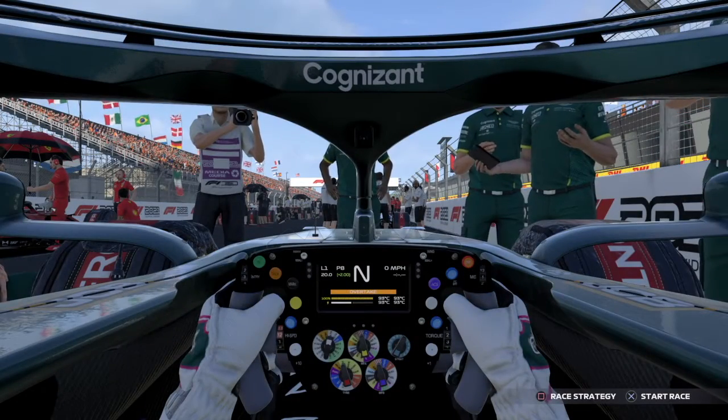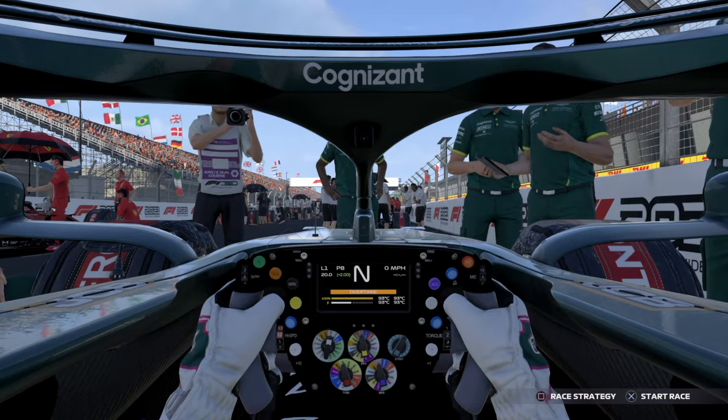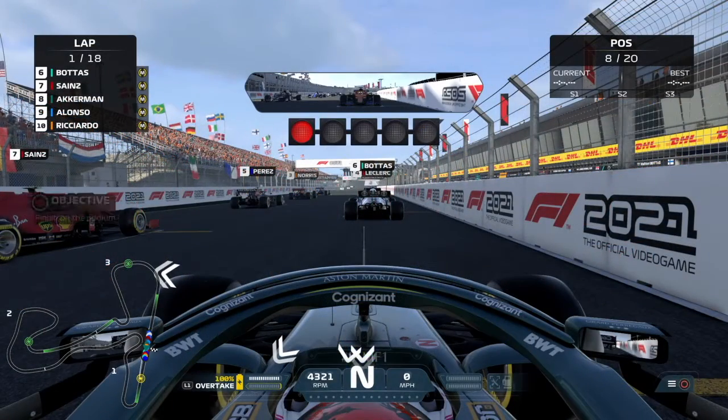The crowd's all behind you today, Cass. Let's use that momentum and see what you can do out there. So we are on the grid in Zandvoort here for Chapter 9 in Breaking Point. Driving is Casper Akkerman here today. Let's see if we can get a good result for Casper.